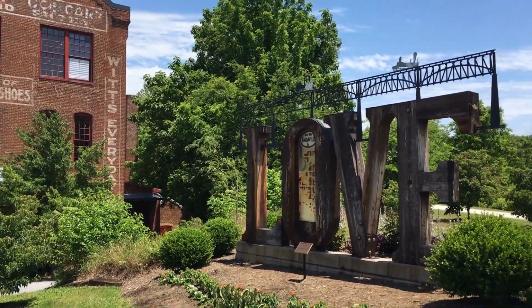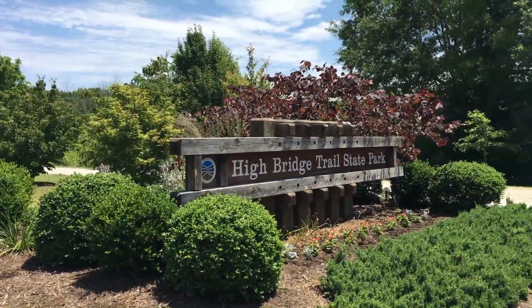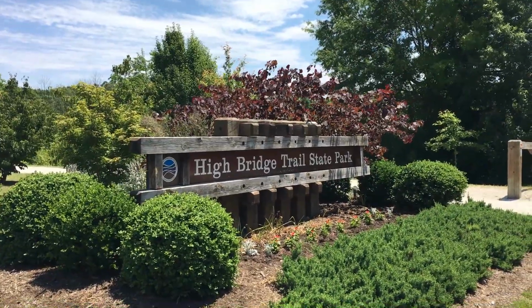The love sign. And the highlight of here, the High Bridge Trail State Park.